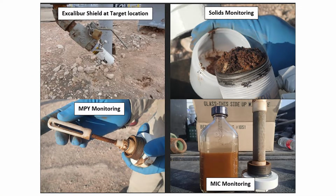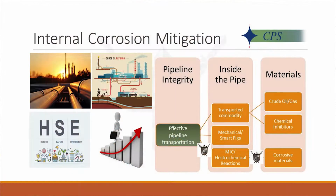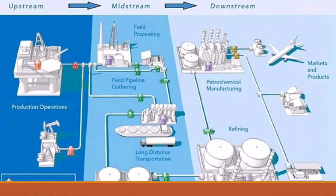Excalibur Shield helps monitor the corrosive materials that are present within your pipeline, the extent of microbial-induced corrosion and electrochemical reactions. Once we have data on these, we can take proper actions, that is targeted chemical treatment and timely pigging operations to bring about effective pipeline transportation. With that, we can transport our important commodities from source to gathering stations, separators, to the refineries, and finally as refined products to our markets. Excalibur Shield can help assist our chemical companies and operators to increase the assets' longevity.